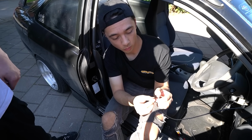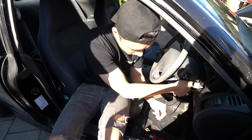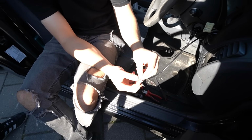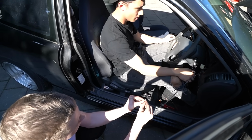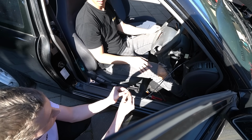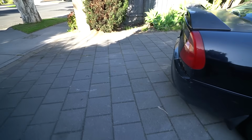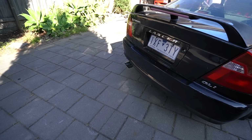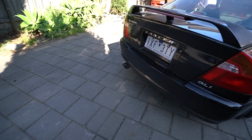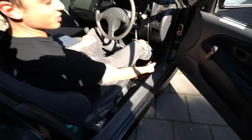All right, so we have these two wires. These are for the ignition cut. So when we turn the car on, if we let go of these wires, then the car should turn off. So if I let go of these wires, sick, works. Better just shut the fuel pump off though. Turn it on again. Keep it revving. There you go, I guess the switch is gonna work.